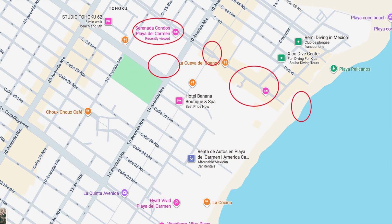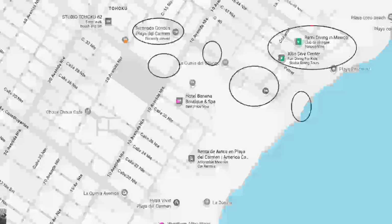And lastly, I'll circle this section right here. If you are into diving, there are a number of dive shops within a 5-minute walk of the SERENADA condos. Let's get on with the walk in the condo.